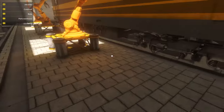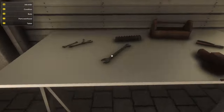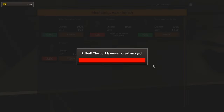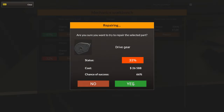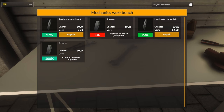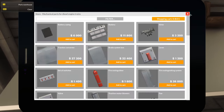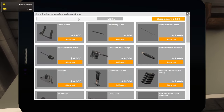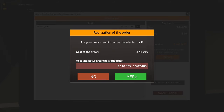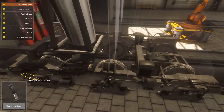Ready? Okay. Let's go ahead and we'll head on over to fix it. Hopefully we can fix these. But the last time we had the problem with this, it didn't go too hot. Repair, 66%. Oh, come on, baby. Shenanigans. Come on, brother. There we go. All right. So, drive gear. Nope. Drive gear, 46 grand. It's lame. We're over budget. We're over budget, sir. Now we're over budget. You know what I mean? What a bunch of shenanigans.